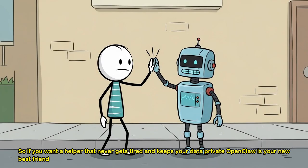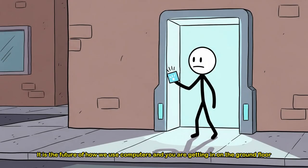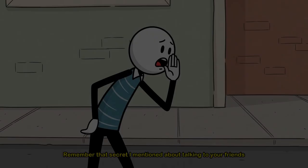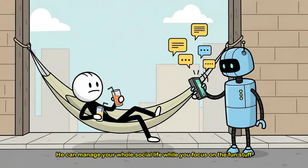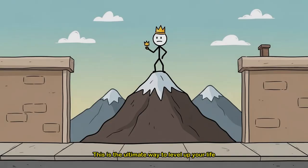So if you want a helper that never gets tired and keeps your data private, OpenClaw is your new best friend. It is the future of how we use computers, and you are getting in on the ground floor. Remember that secret I mentioned about talking to your friends? He can manage your whole social life while you focus on the fun stuff. This is the ultimate way to level up your life.